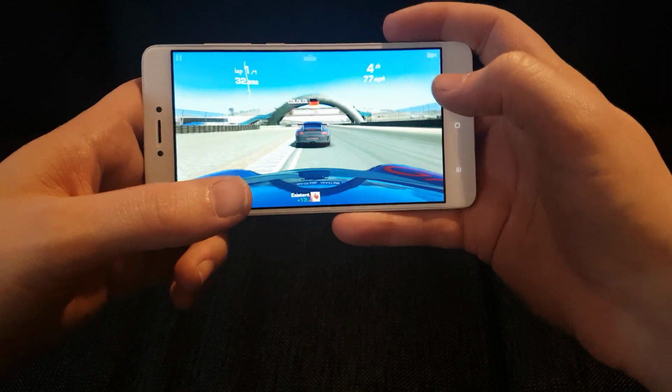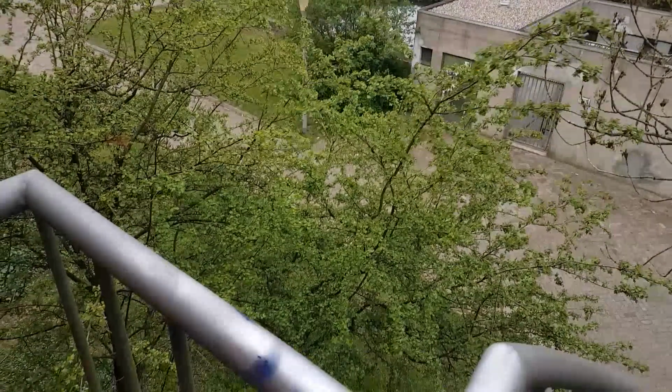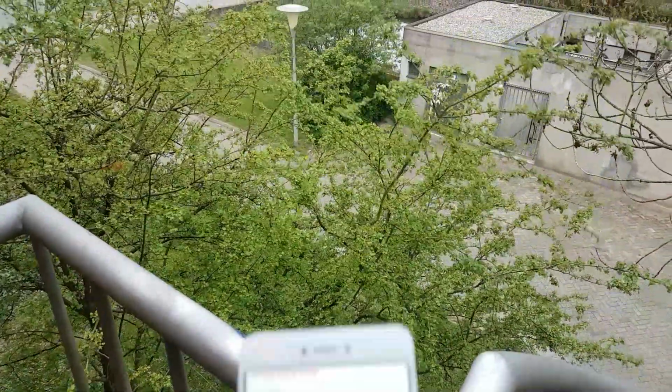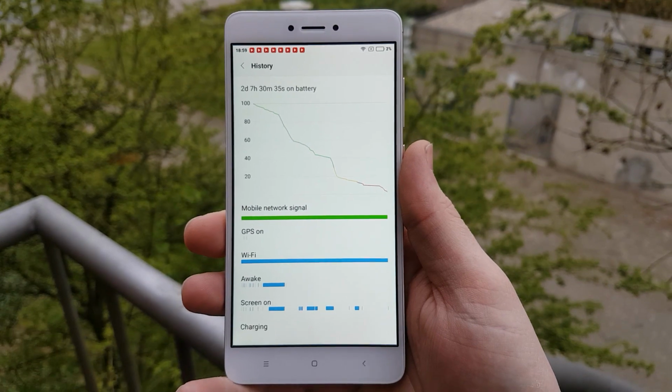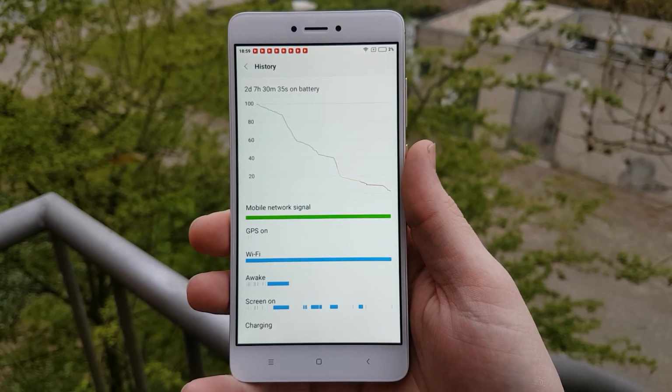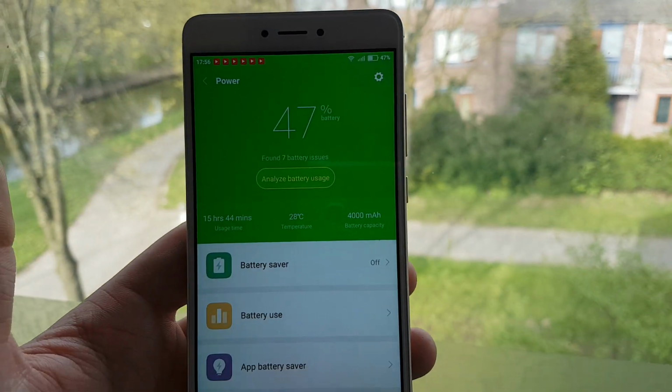The 4100 mAh battery is easily lasting me 2 days, with a lot of screen on time. A little note though, that while this is being sold as a 4100 mAh battery, you can also have one that has a 4000 mAh battery. Mine is showing that I have a 4000 mAh battery.